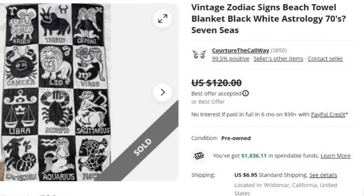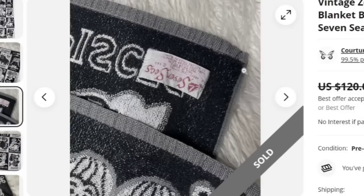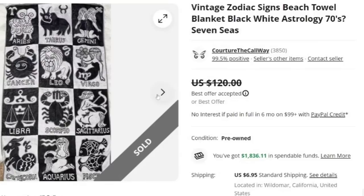Up next is another one. I would have picked this up, but I would have had no clue it was worth as much as it sold for. This is a vintage Zodiac signs beach towel blanket. They did put black and white astrology from the 70s, 7 Cs. This one sold for a best offer on $120. So watch for this. There were several of these that sold that high. Watch for 7 Cs vintage towels. There's that tag. And this one was an amazing, amazing sale. $120 for a vintage towel.